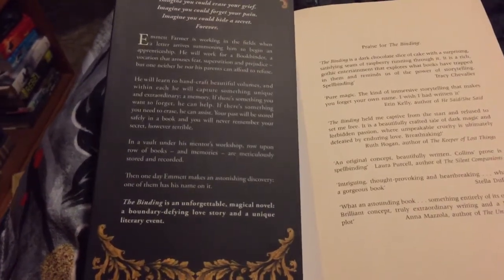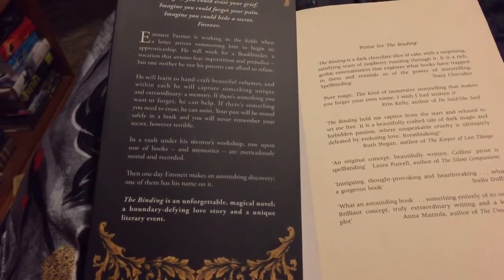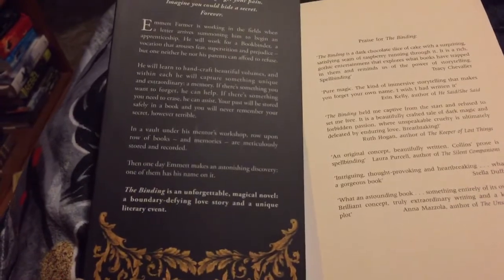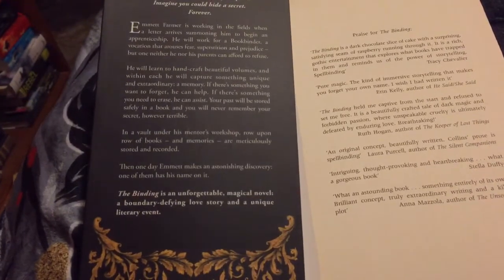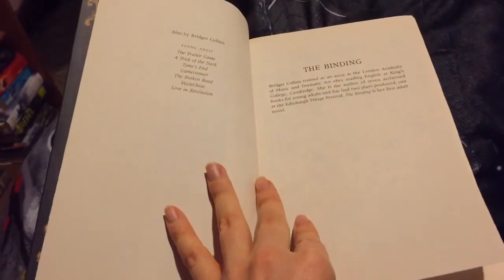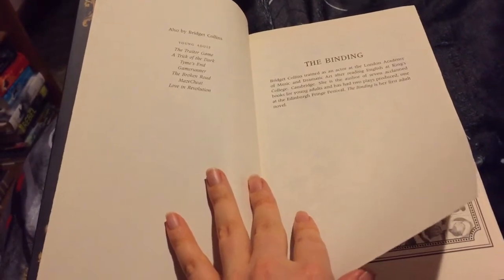In a vault under his mentor's workshop, row upon row of books and memories are meticulously stored and recorded. Then one day Emmett makes an astonishing discovery. One of them has his name on it. The Binding is an unforgettable magical novel, a boundary-defying love story, and a unique literary event. So, okay, Bridget Collins has done more than one book by the looks of it.